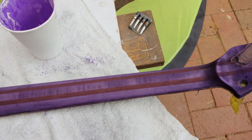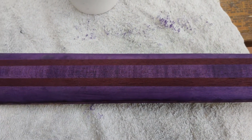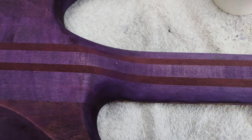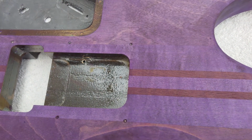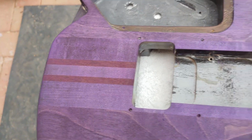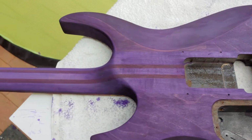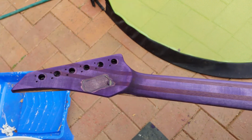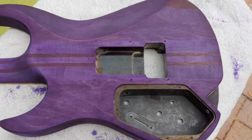First coat of purple. Dig at the neck. Bit of flame you can see popping up in the maple just there, just on one side. Second load of purple. Really purple.